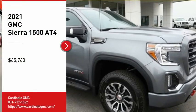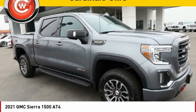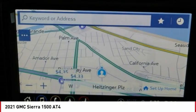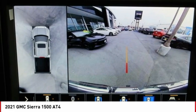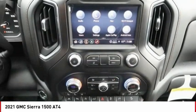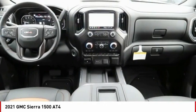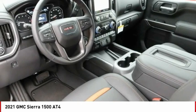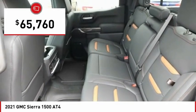You are going to love the 2021 Sierra 1500. The GMC Sierra is a full-size pickup with all the functionality you could expect. With multiple trim levels, the GMC Sierra provides a wide range of features for you to enjoy. Power and advanced technology can both be found in this fantastic truck and is priced below $70,000.